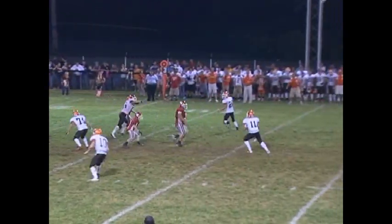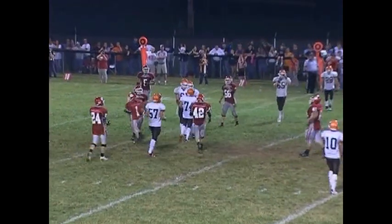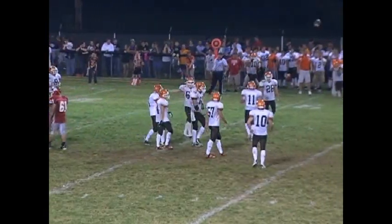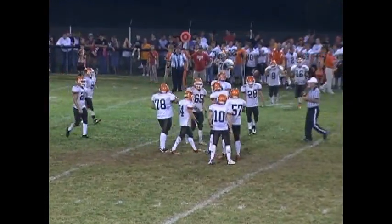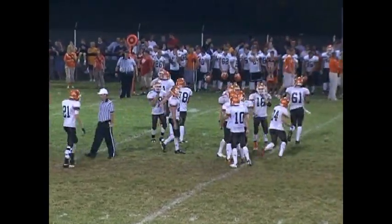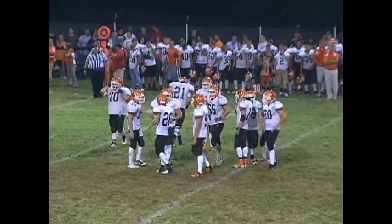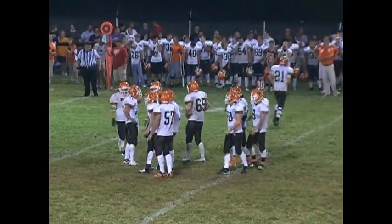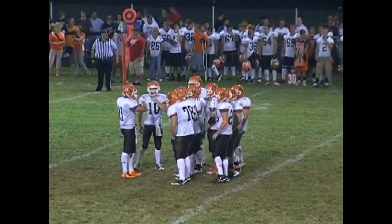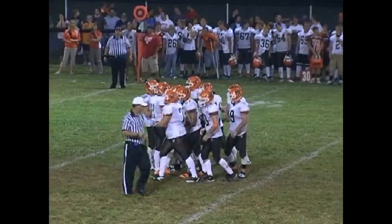Dean takes a snap, and it's going to fall incomplete. Let's see if the Buckeyes try a field goal. It would be a 42-yard attempt from here. I was just going to say, he's got the leg to do it. They tried one in a scrimmage, like a 50-yarder, and he just came up a little shy on it. But I've seen him in practice hit 40-yard field goals pretty consistently.